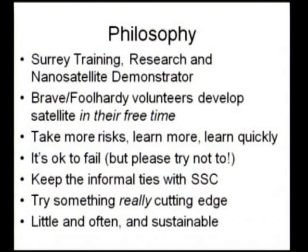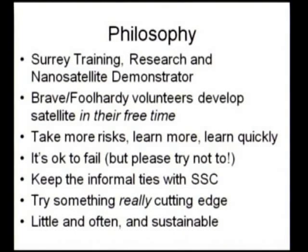So the philosophy of the STRaND program. STRaND actually stands for Surrey Training, Research and Nanosatellite Demonstrator, or demonstration. The D's not that important. It's basically for brave or foolhardy volunteers. If you ask my wife, she'll say foolhardy. If you ask me, I'll say brave.